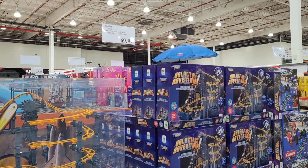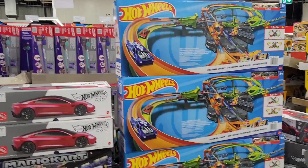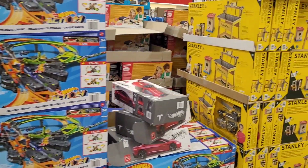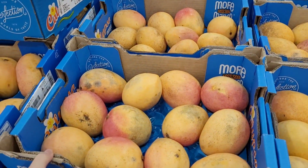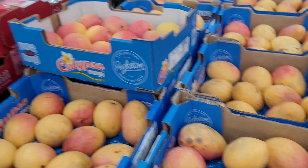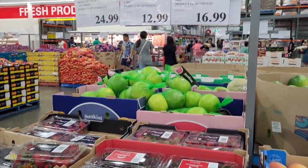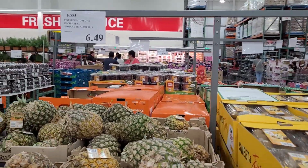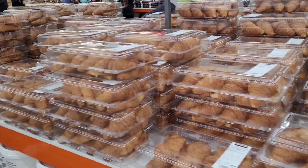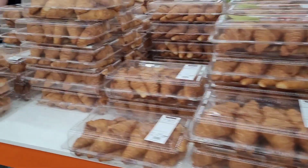I will take you guys to the food section, as you can't go on a Costco trip without checking out the food items, but I thought I'd just give you guys a quick overview of the toy section as well. Now, these mangoes actually didn't look that fresh, and I actually get a better deal at my local greengrocer than Costco for mangoes, that is. But I did have a quick squeeze through the fruit and veg, and it's just not worthwhile for me.